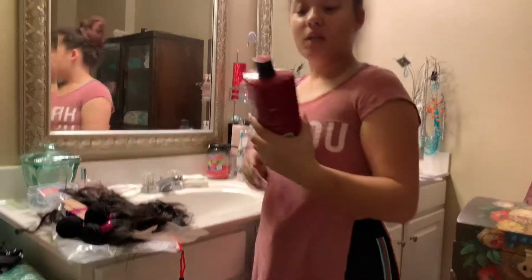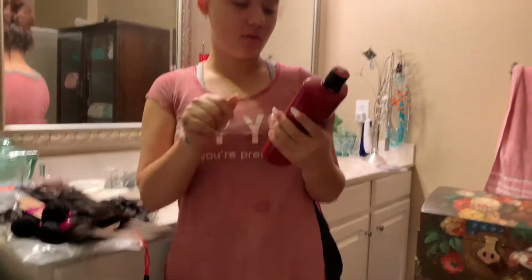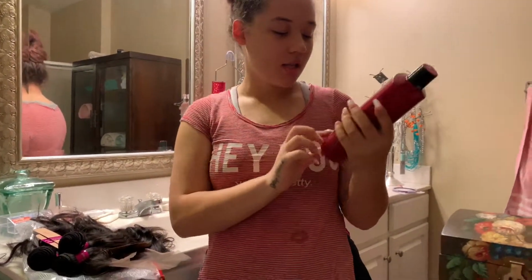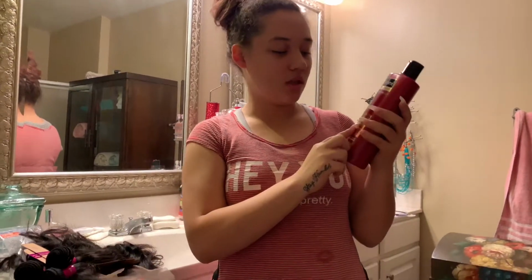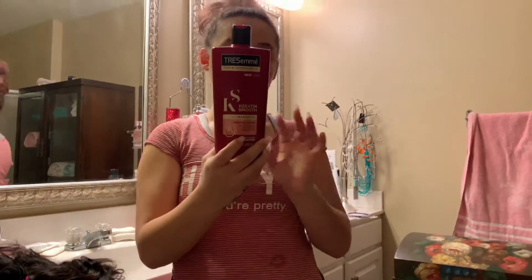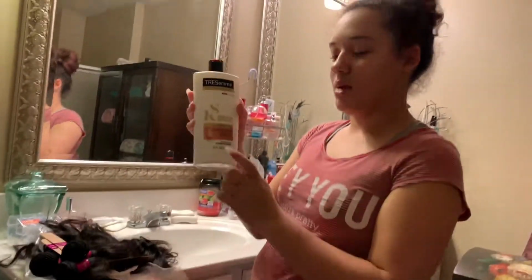So what I'm gonna use is the Tresemme used by professionals shampoo and conditioner. This is the Pro Collection shampoo. It has 5 benefits, 1 system. It says anti-frizz, detangles, shine, softness, tames flyaways. And this is with marula oil. I use this on my hair. It smells amazing. And then I got the matching conditioner to it. So one is red, one is white. But like I said, it smells extremely good. It is bomb. I love it.